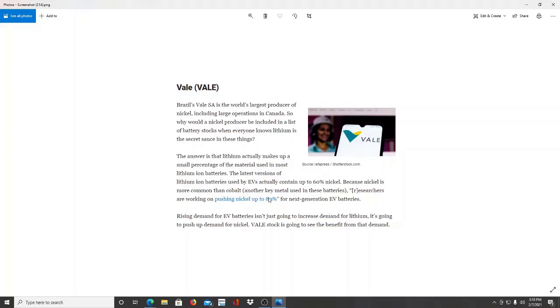By the time you know it, nickel may be the whole battery, or almost all of the composition of the battery, because it's a raw material that is much more accessible and probably even more affordable, right? That's the goal. And then we'll have a slight percentage of cobalt, a slight percentage of lithium, and so forth. So the rising demand for EV batteries isn't just going to increase demand for lithium, it's going to push the demand for nickel. So this stock will benefit from the demand.